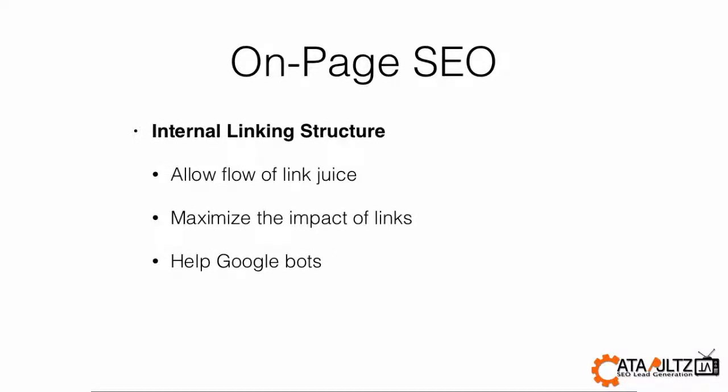Then we have the internal linking structure. Now, I may have already gone through this before, but having a well-structured site, and I'll always go back to Wikipedia or Amazon, you see how they interlink within the single domain itself, the amount of categories and the amount of relevant information that they're linking within the same domain. That is allowing the backlink, I would say the link juice, to flow all over your website.